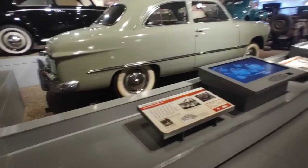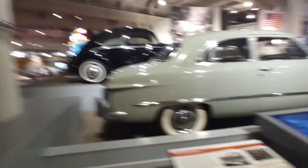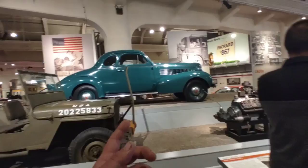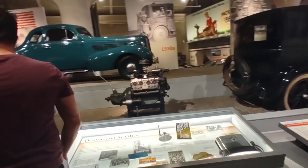1949 Volkswagen sedan. Ford sedan. It's a 1943 Willys Overland Jeep runabout. 1937 LaSalle Coupe. This one on flathead V8s. 1932 Ford V8 engine. Simple.